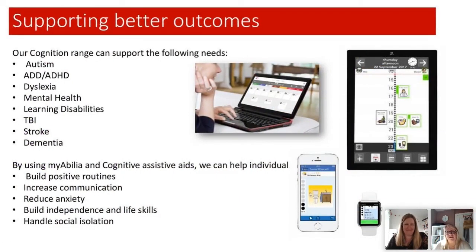So the range of cognition products that Abilia offers can support various different needs and build towards much better outcomes for individuals. Obviously, it's very tailored to each individual, so we can't say everyone with autism should use HandiCalendar. It's absolutely not applicable to a huge array of people. But for some people with, for example, dyslexia who struggle with coordinating their time and their resources, HandiCalendar could be really helpful. So it's very dependent on each individual.